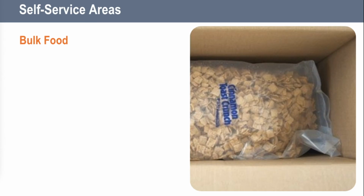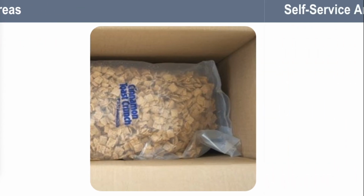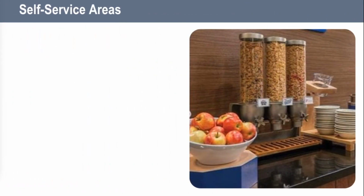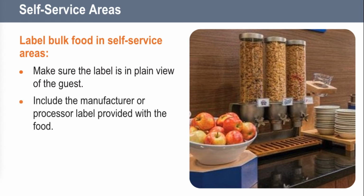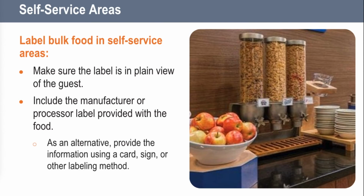Restaurants order bulk food that comes in extra large packaging, frequently without labels and in huge quantities. If you are providing bulk food in a self-service area like that Cinnamon Toast Crunch, which is now in a dispenser, ready to be gobbled up by 8-year-olds, it needs to be labeled. The label must be in plain view of the guest. And when labeling food, you can include the manufacturer or the processor if they provided a label. As an alternative, you can provide the same information using a card or a sign. Basically, the customer has to know what they are pouring into their bowl or putting on their plate, even if it seems obvious to you.